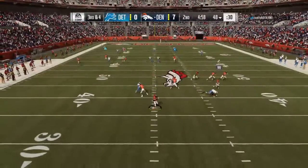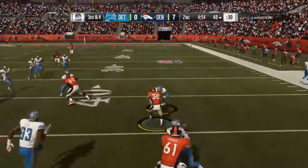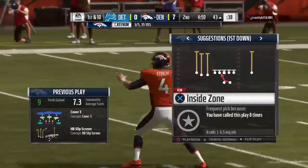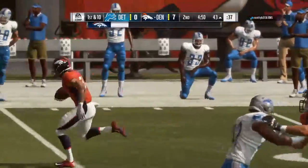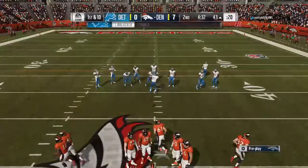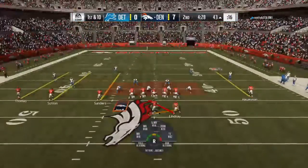Here's Keenum. They'll try and set up the screen. It's complete. And he will have the first down, but he winds up paying for it pretty good. 9 yards on the pickup there, and it keeps the drive alive. A couple of first downs has the football positioned at the 43 as they come up 1st and 10.